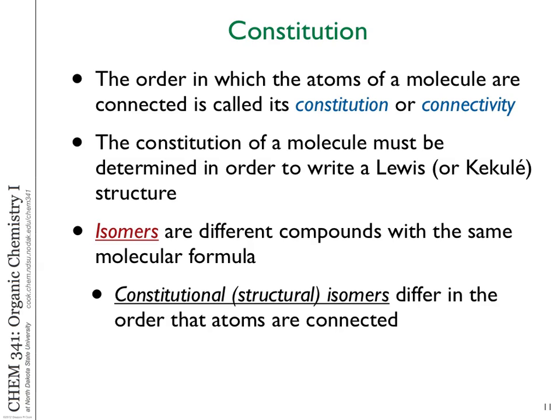So one of the things that we're concerned with in organic chemistry is this concept of isomers. We see all kinds of different isomers. Isomers are simply different molecules that have the same number and kind of atoms. Okay? There are different types of isomers. We're going to talk about constitutional or structural isomers right now, which are molecules which differ in just the way the atoms are connected, the order of connectivity, or the constitution of the molecule. Okay, and if we just write the molecular formula, the atoms and the number of atoms, we don't really know anything about how they're connected. And this is why we draw out these Lewis or Kekulé structures, so we know how the atoms are interacting with each other within a molecule.